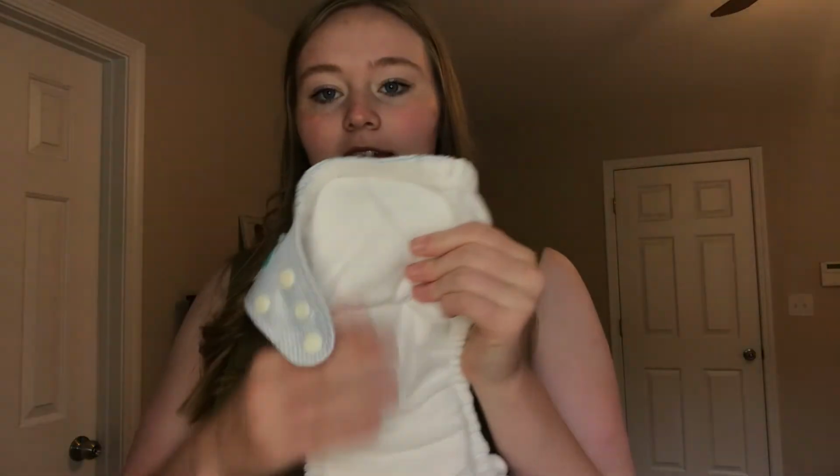Now, this one is a Charlie Banana diaper, and these are expensive. These are, I think, like $22 a piece. They are fleece lined, so the inner lining here is fleece, and they have a specialized adjustment system on the rise, so the part that adjusts around the baby's legs.